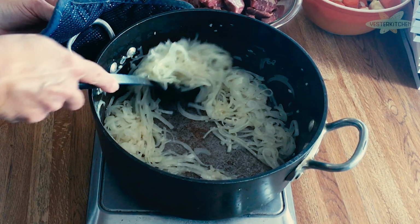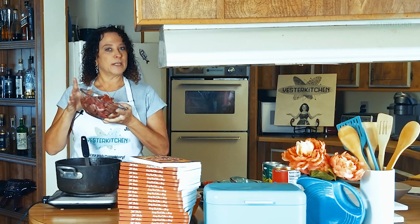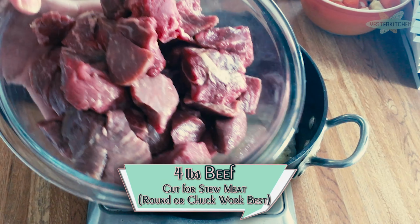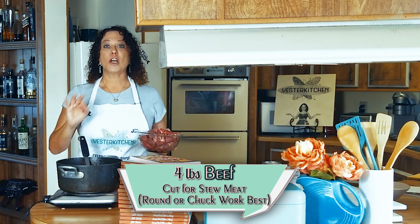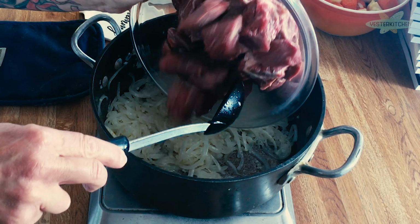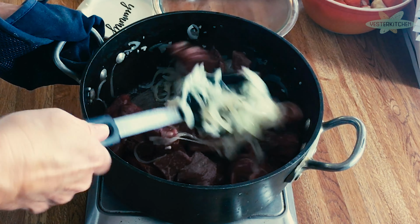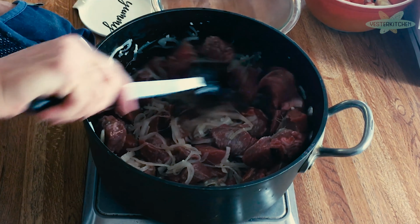Okay, so as you can see, we have beautiful soft onions in here. Stew meat. The recipe calls for 4 pounds. I've got 2. You can buy beef stew meat in your market that's just like this, already cut and ready to go. But if you want to cut your own, chuck roast is the best for beef stew, and you just cut them into cubes like this. So all we're doing, no flour, no anything, we're just putting our beef in here, and we're gonna let this brown. So that's gonna take another few minutes.